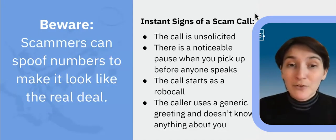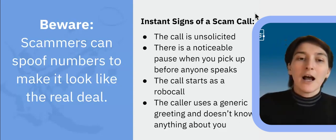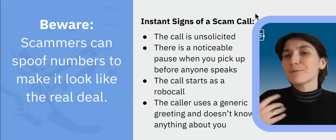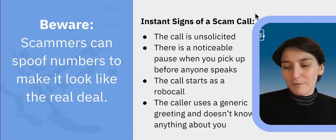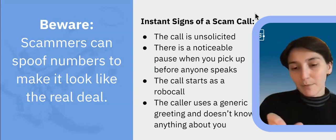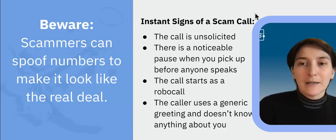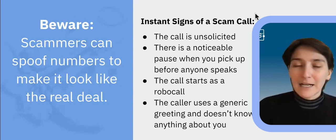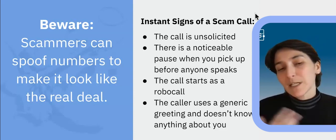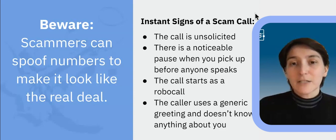Be aware that scammers can spoof numbers, right? This is something that's always really important to remember. Scammers can spoof numbers to make it look like the real deal. And maybe we're not really familiar with the underlying phone number. I get calls again from the CRA that are fake, that just have a random number, but underneath them in the caller ID section, they do say CRA. Right. So I could do an easy search, but I would just see that and look at it. So they can spoof numbers, they can spoof caller IDs to make it look like the real deal. So we can't always take that at face value.